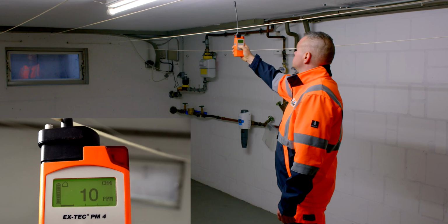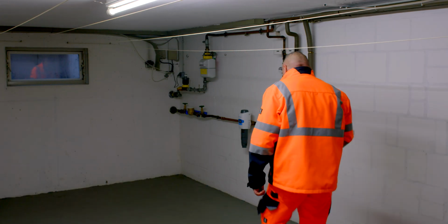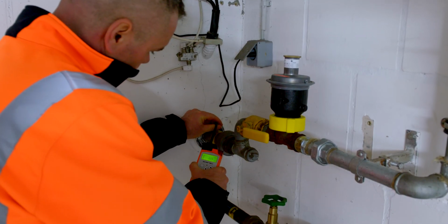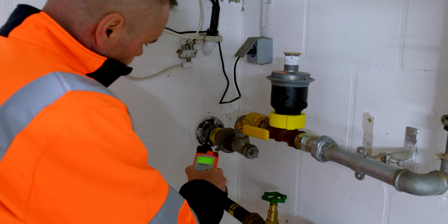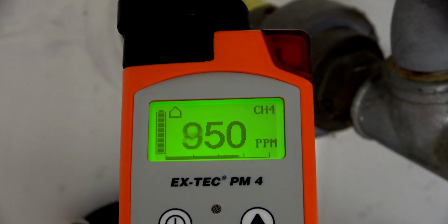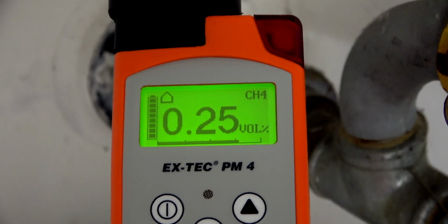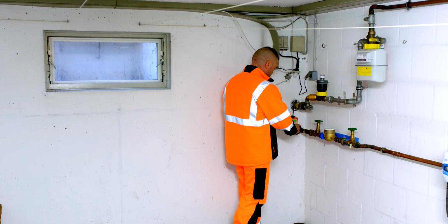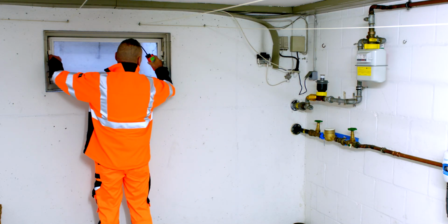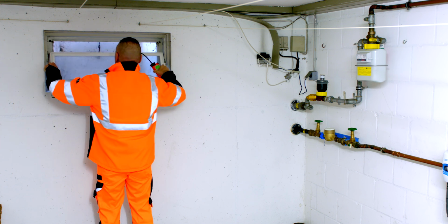Upon entering the basement, a gas finding is revealed. With a more sensitive application structure, the origin of the gas can be determined on the house inlet. The window is open for sufficient ventilation of the room. Now the leak can be classified and relevant measures are initiated.